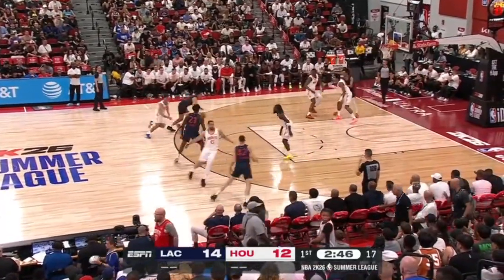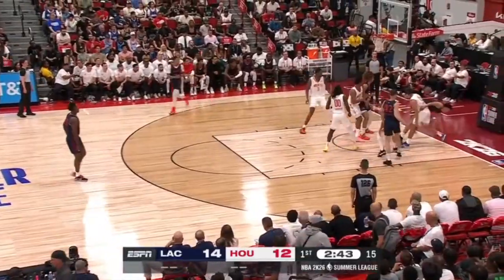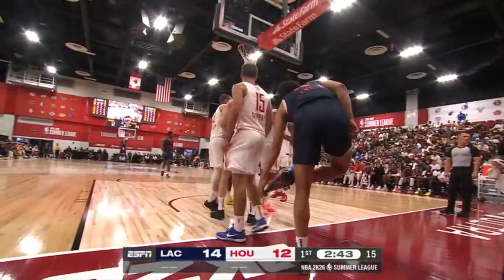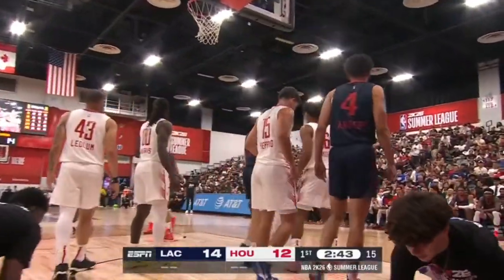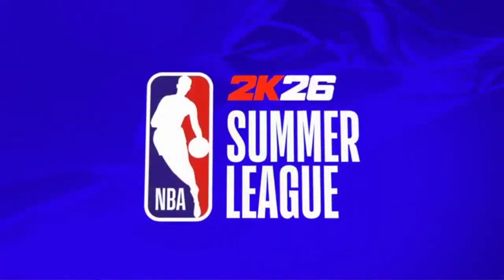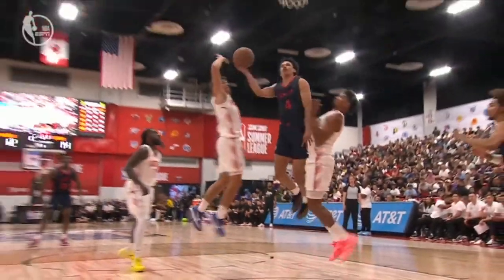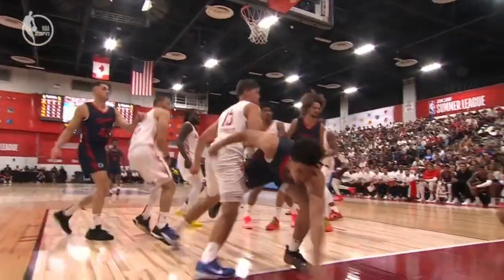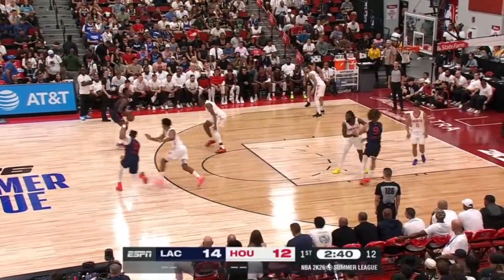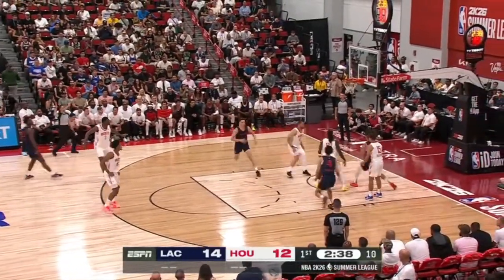Sanders looking to get around Reed Sheppard. He does, and Sheppard with the block. So if you're asking, hey, who is Reed Sheppard as a defender? So far, good. Saw the steal, you see the block. Check it out again here. So he's undersized, gets beat, and then beats it up. Had one of the highest verticals last year in Chicago at the combine. Brown from downtown.